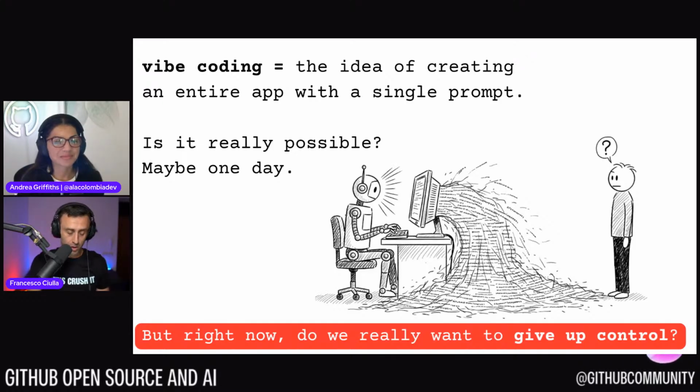The problem with vibe coding, I think, is simple: we give up control. We don't have control of our application anymore. We just let some magic happen and we hope that everything will work. And sometimes I would say it works, maybe for basic applications, but here we are talking about some real world, some production grade applications.